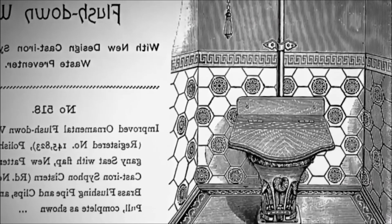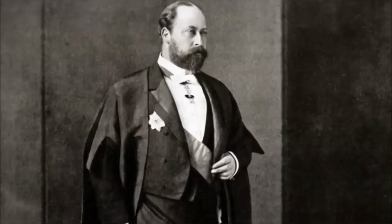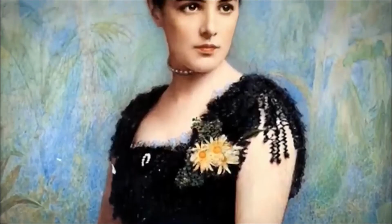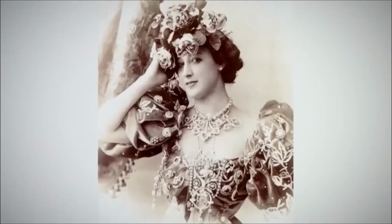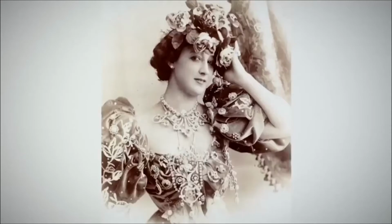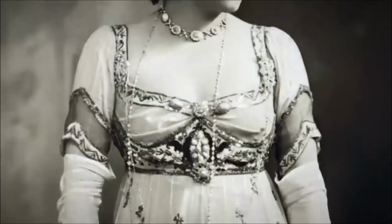And they were things of great beauty. For Edward, such pretty porcelain was certainly an added attraction. He was well known for keeping a string of pampered mistresses. So for his mistresses that are allowed to come to Sandringham, and they weren't all, but certainly Lily Langtry did, and we know that in the latter years Alice Keppel came to Sandringham, they would have enjoyed a flushing loo.